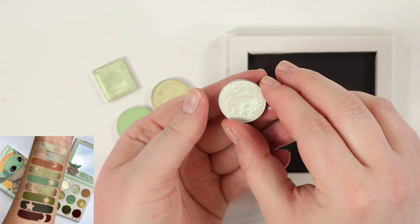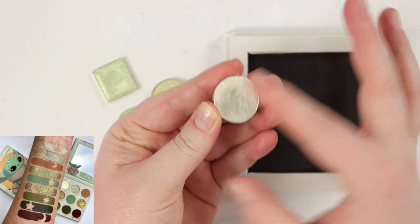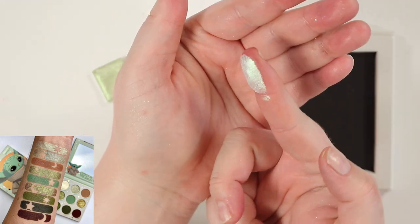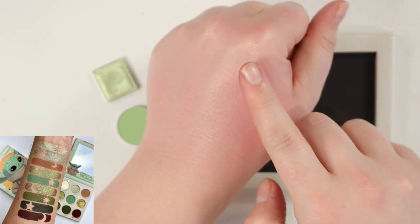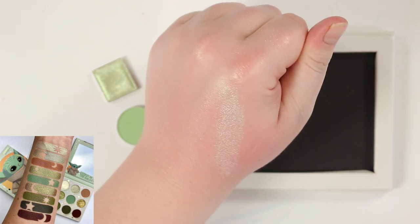This first one here, this is from Looksy and it's called Limelight. This is one of my favorite inner corner shades. It has a really nice reflect to it of green. I love it. It's like subtle. It's a really great one. If everything else is neutral, this can still really pop.